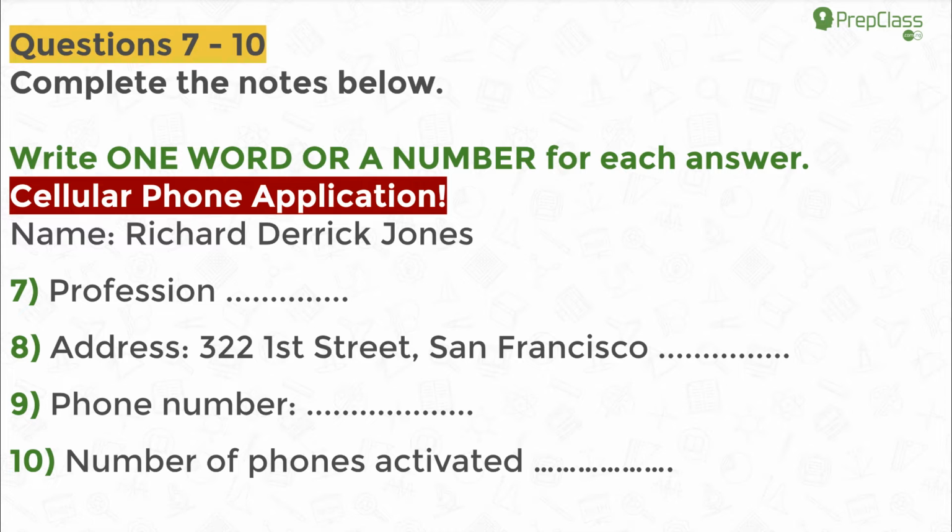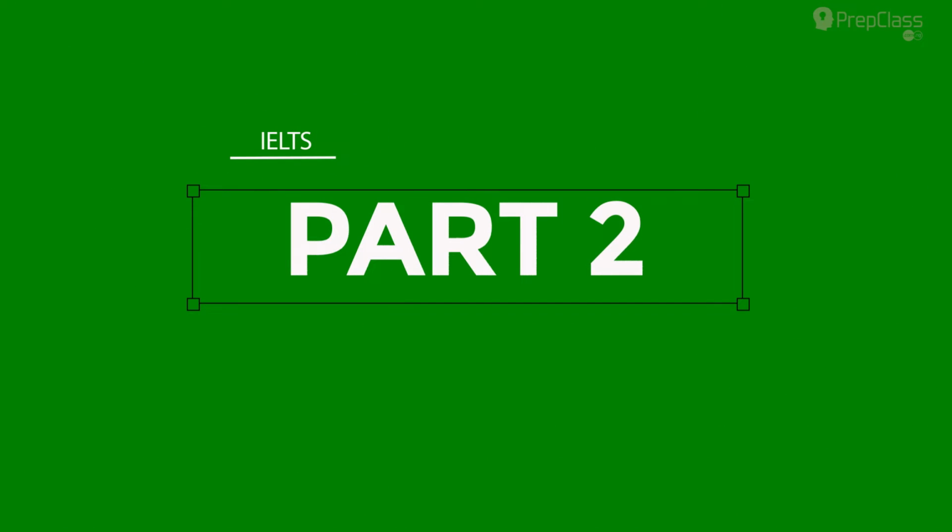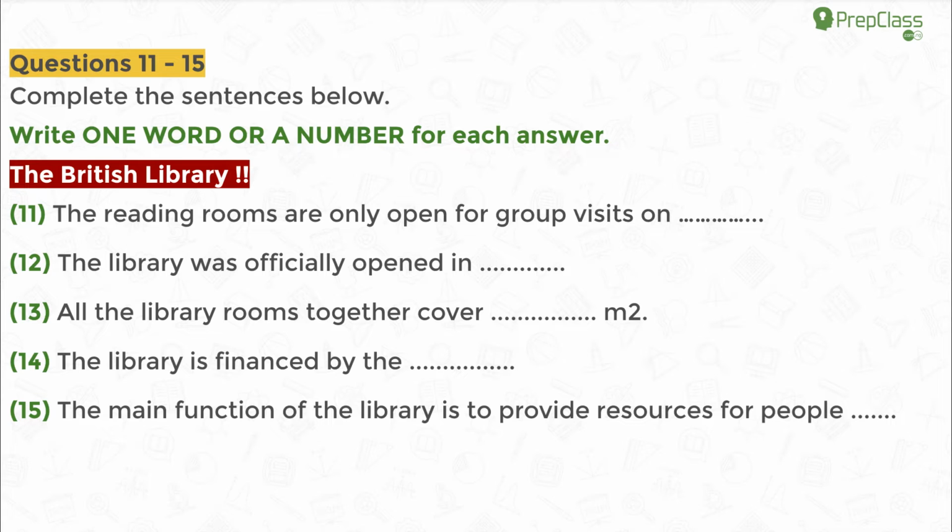That is the end of Part 1. You now have half a minute to check your answers. Now turn to Part 2. Part 2. You will hear a tour guide welcoming a group of visitors to the British Library and telling them about the library and what they will see there. First, you have some time to look at questions 11 to 15. Now listen carefully and answer questions 11 to 15.